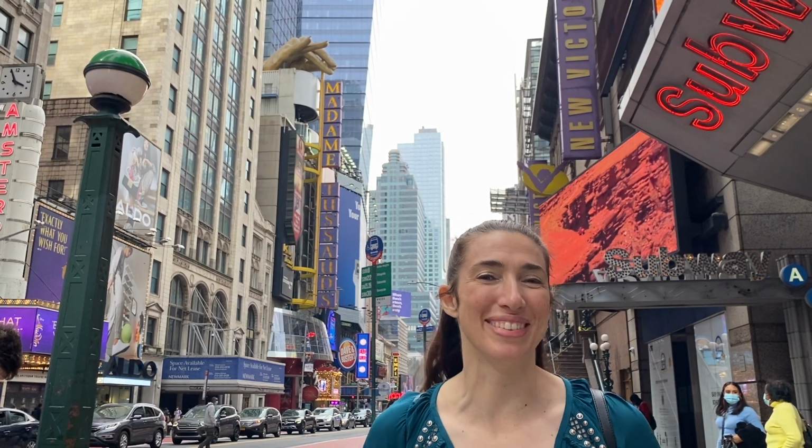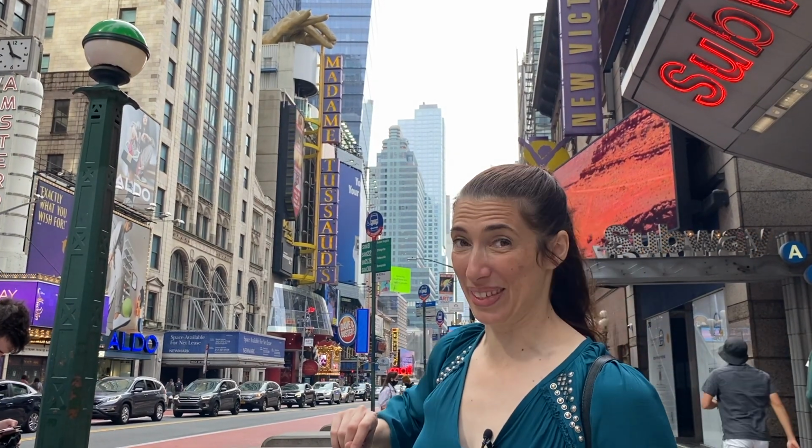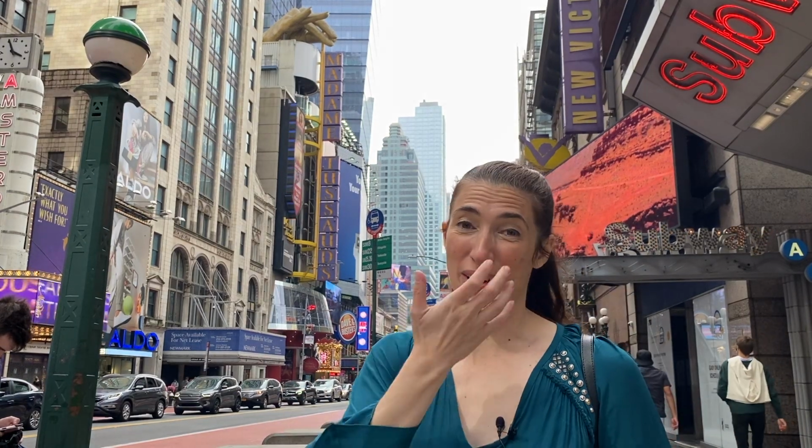We are standing here on 42nd Street. If I could tap dance, I would. I'm a ballet dancer, not a tap dancer. 42nd Street is what most people think of when they think about Times Square. There's lots of Broadway theaters here, there's lots of big restaurants here, and there's also some tourist traps known as Madame Tussauds Wax Museum and Ripley's Believe It or Not.